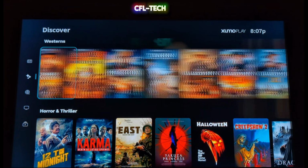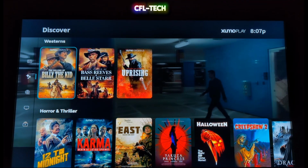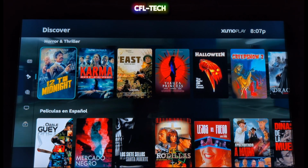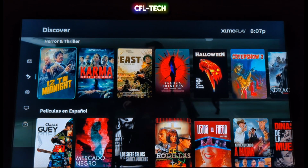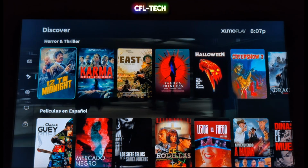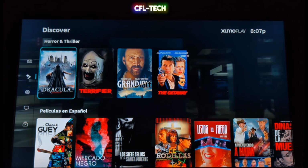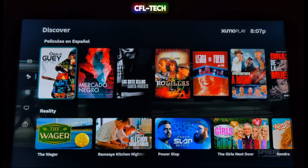And look at all these Xumo originals for Westerns. A lot of good ones on here. Billy the Kid. So some good titles in here. Xumo originals. You have horror and thriller as well. Look at that. 12 to Midnight. Looks like Charles Bronson maybe. A Xumo original as well. You have Halloween. You have Creepshow 2. Dracula. The list goes on and on.